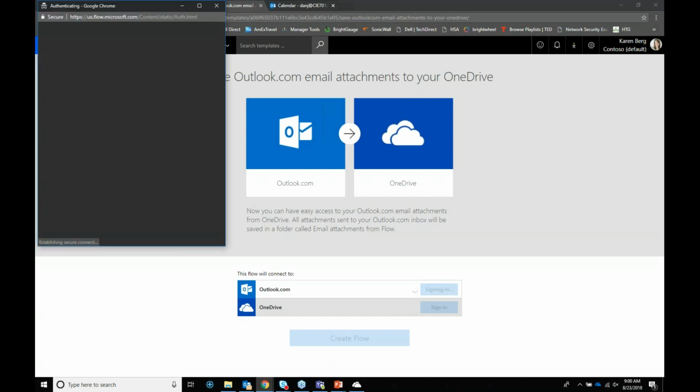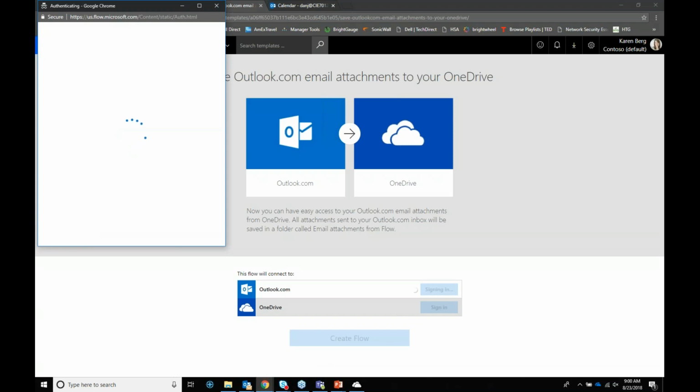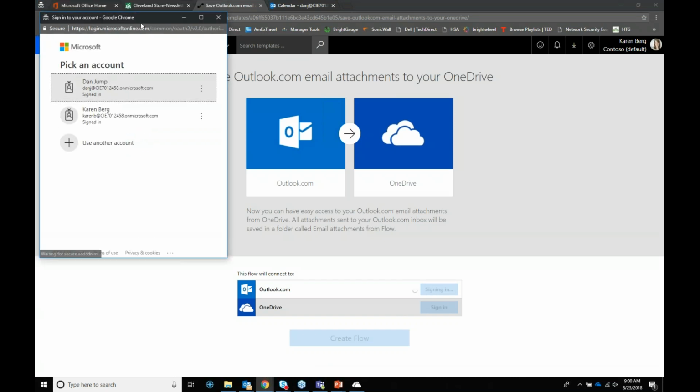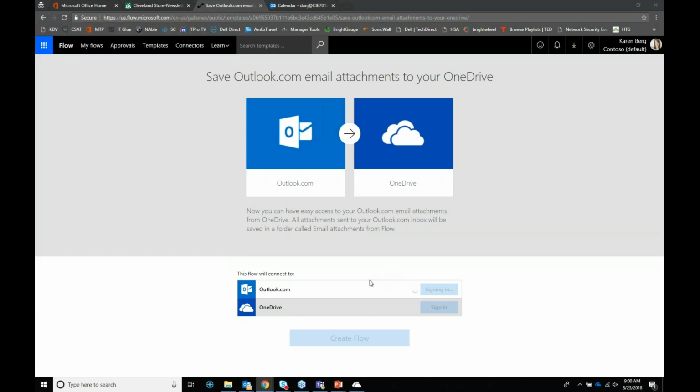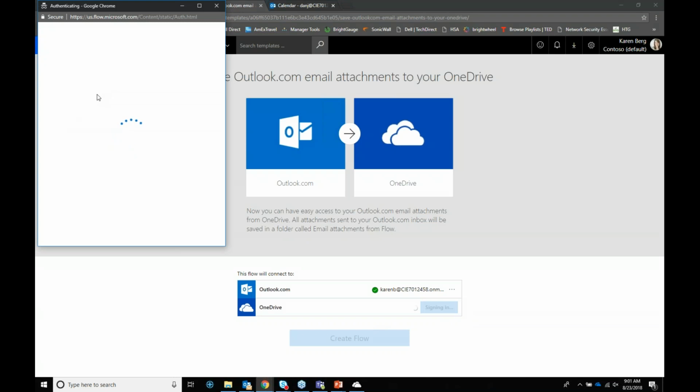Yep. So this one here is actually already pre-set up. So it's asking for a login because I'm logged into the temporary tenant. So let's go in as Karen. Go ahead and accept. What this will do is connect Karen's Outlook and OneDrive as soon as it's done. We'll select this here as well.